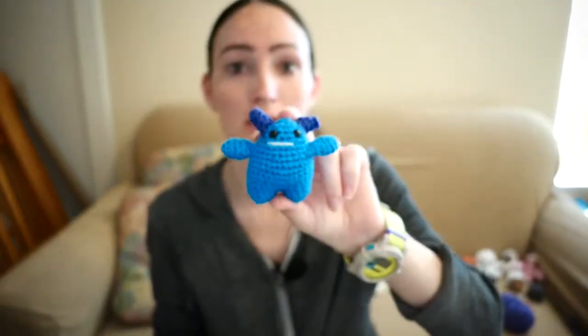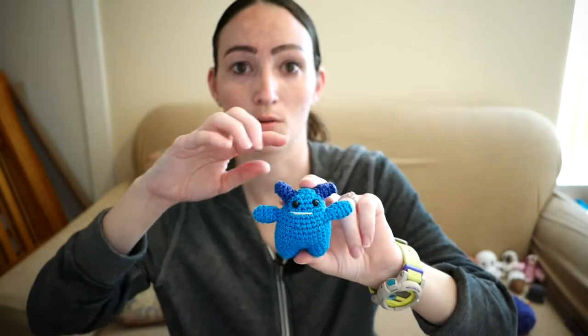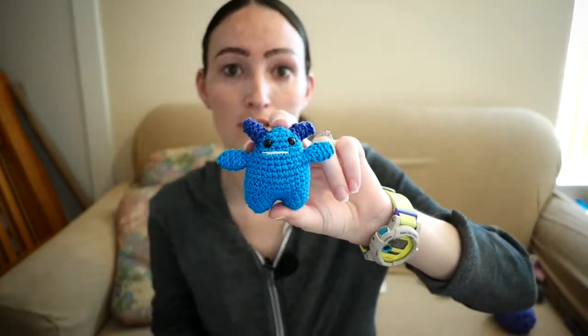The first one I'm going to show you is this little monster guy. You've seen him before in my podcast. This is the miniature version. I make a little bigger version, and they're both on sale in my shop.